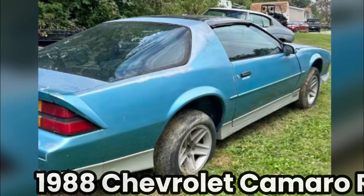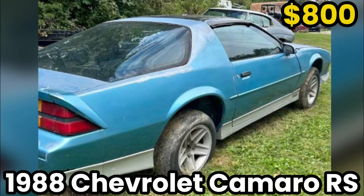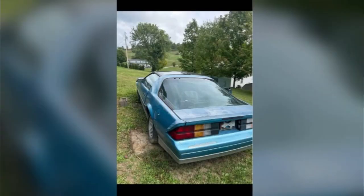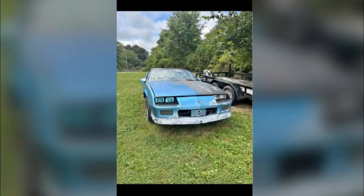Number 15. The 1988 Chevrolet Camaro RS Coupe 2D, priced at just $800, located in Canonsburg, Pennsylvania. This one's listed as a roller, meaning it's already gutted with no engine or transmission included. But the seller does have some interior pieces, including the back seat, to go with it. The title is clean, but be aware this car needs a full rebuild from the ground up.